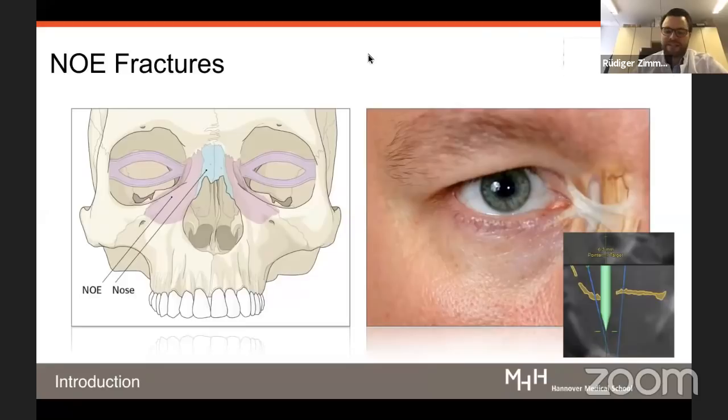Sometimes, when not dealing with NOE fractures on a regular basis, it depends on the other fractures. Usually an NOE fracture is not isolated, so you often have zygomatic bone fractures and frontal sinus fractures, and often those patients have open facial fractures, and in those cases, yes. But only for NOE, I don't see a big advantage. If the outer frame is intact and you have good orientation for the bone cranially and laterally, then you don't need navigation.